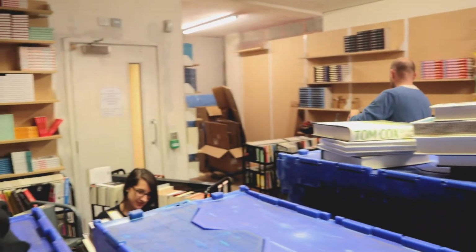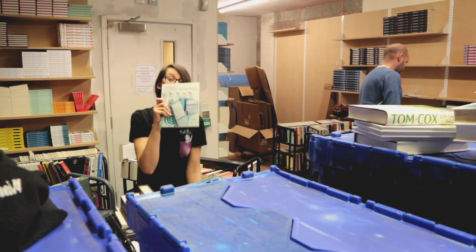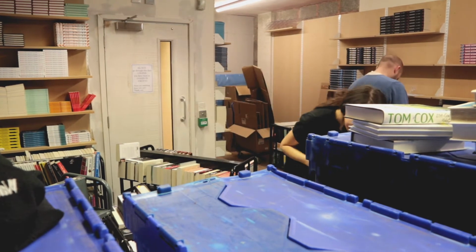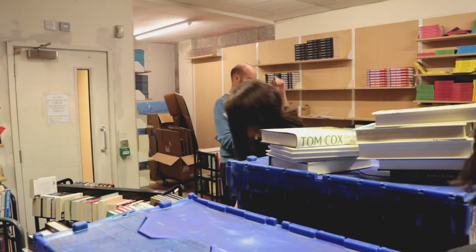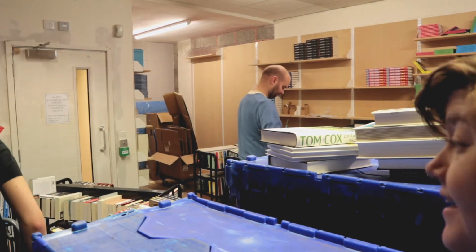Quilting. Gotta get to some quilting. So this is the wonder that is goods in. This is where the unpacking happens and where people go slightly mad. So Meg is down there doing some quilting. Andy, what you doing? Books on trolleys, books on trolleys.